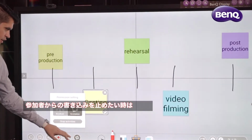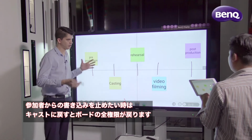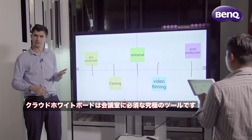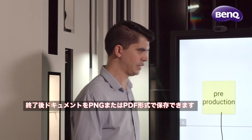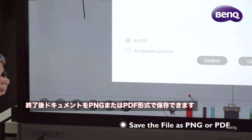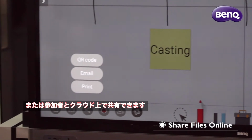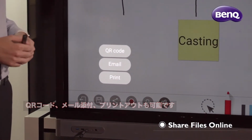With this, once I decide I don't want any more participants to contribute, I can change back to broadcast, where it gives the owner of this board full power to continue with their presentation. The great thing about Cloud Whiteboard is that it's just one piece of the puzzle when it comes to the meeting room solution. The great thing about the Cloud Whiteboard too is that once the session's finished, I can either save this document as a PNG or a PDF, or alternatively, I can share this document with any of the participants of the Cloud Whiteboard via QR code, email, or I can even print that document out.